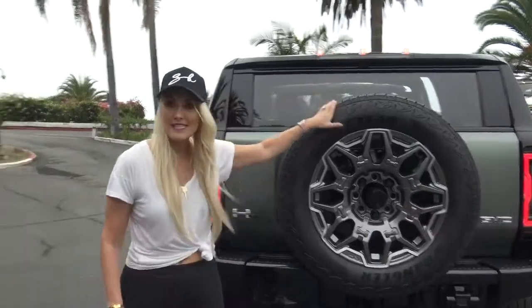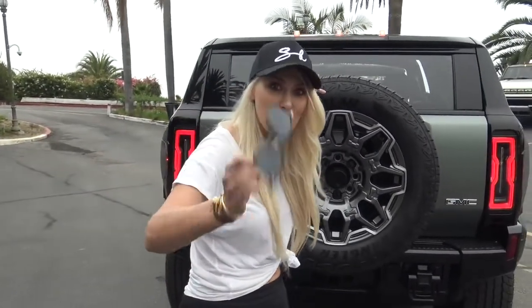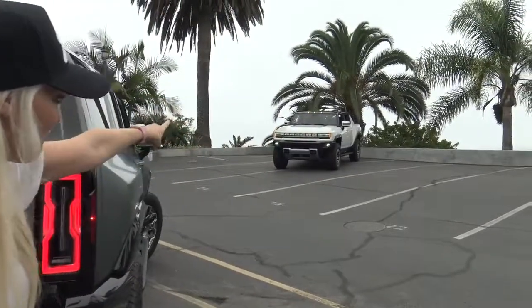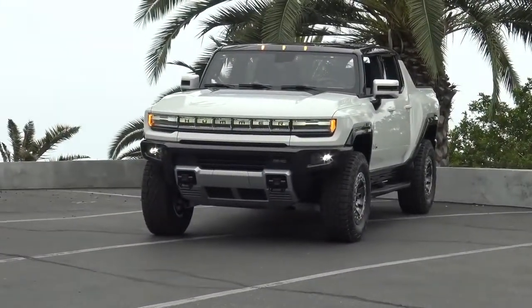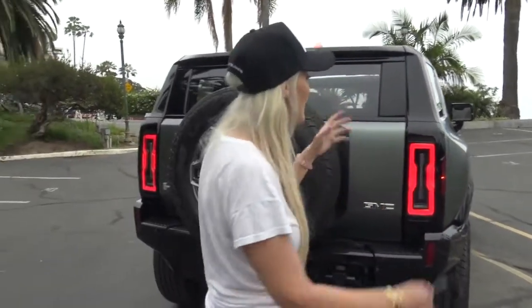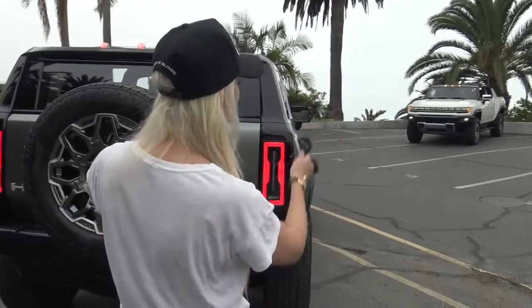Okay, so you've got this new Hummer EV SUV, and then you've also got this brand new Hummer EV, and this is a pickup truck. We're going to go over there in just a moment and have a look at that car as well, so stay tuned. That's going to be later on in the video. It's incredible to actually have both of them out here at the same time.